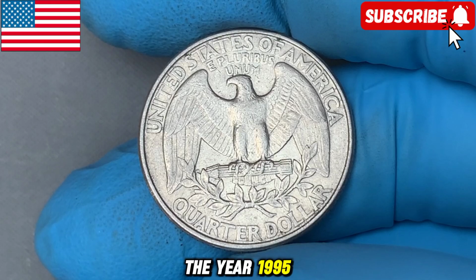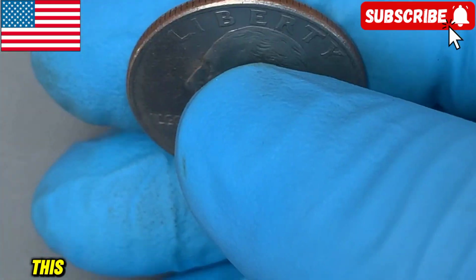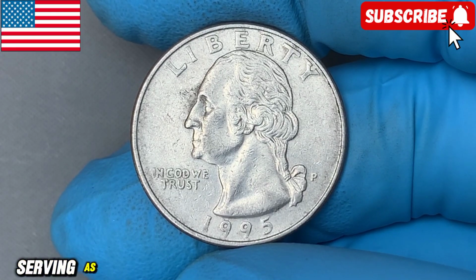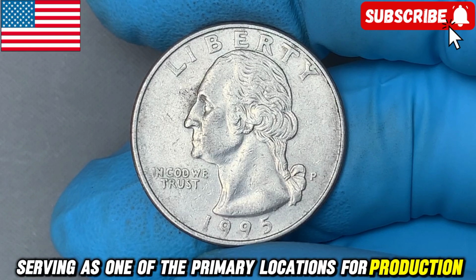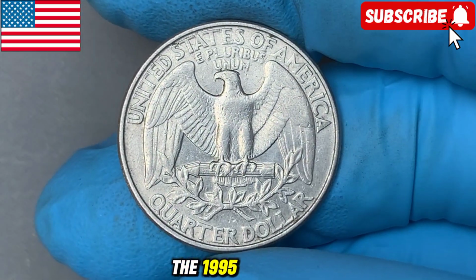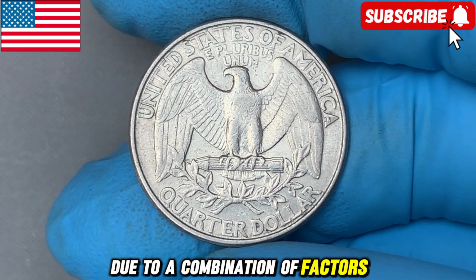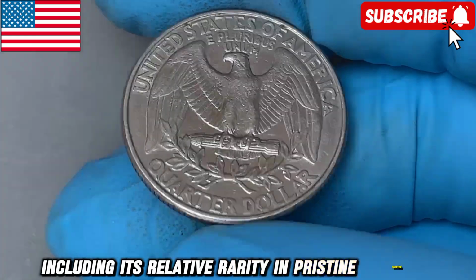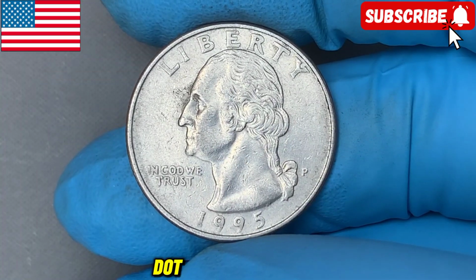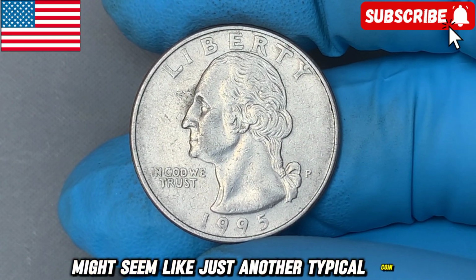The year 1995 marked a time of transition in the U.S. Mint's coin production. This was a period when the U.S. was minting quarters for circulation, with Philadelphia serving as one of the primary locations for production. While the design remained the same as previous years, the 1995 quarter holds a special place in the world of coin collectors due to a combination of factors, including its relative rarity in pristine condition and the possibility of minting errors that can make it worth a lot more than its face value. At first glance, the 1995 quarter might seem like just another typical coin.